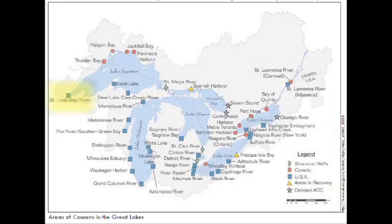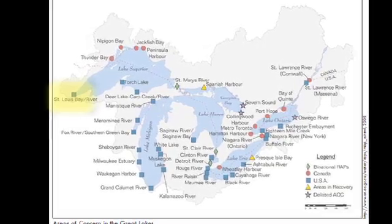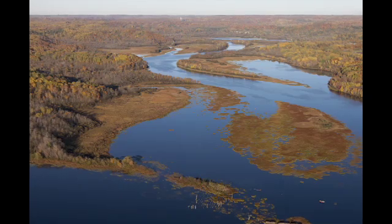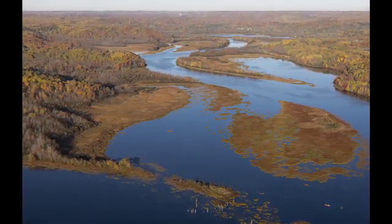This area was designated as one of 43 areas of concern across the Great Lakes. And the primary rationale for designation was negative impacts from historic legacy misuse of the area. And there are 9 areas that are listed as areas that are not meeting certain standards or are impaired. One of the big reasons that the St. Louis River area of concern was listed as an area of concern was sediment contamination.